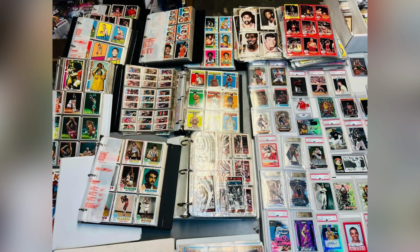Here we see more sets and binders. You've got some mid to late 70s sets. You've got the 81-82 NBA set. You've got one from the late 80s or early 90s there. I can see Kenny Walker, but there's a little bit too much glare to make out anything else.